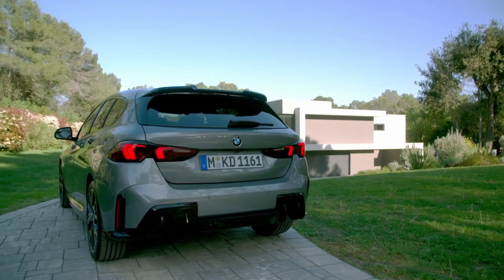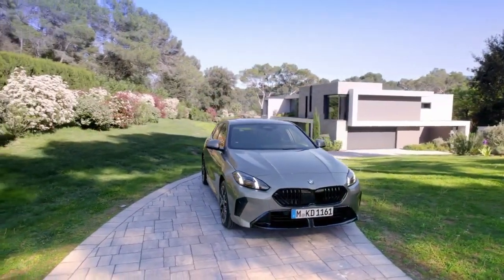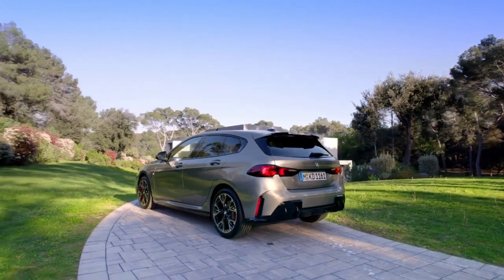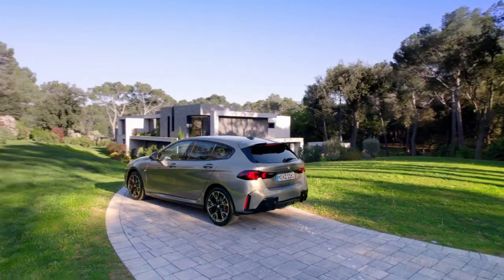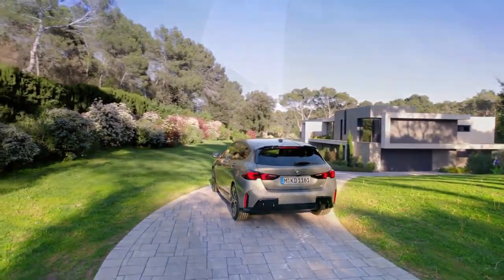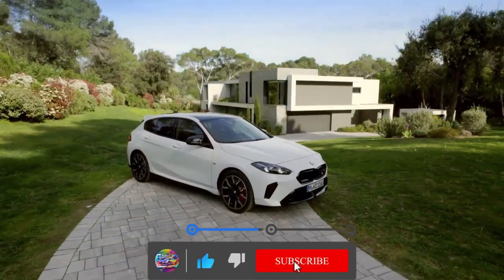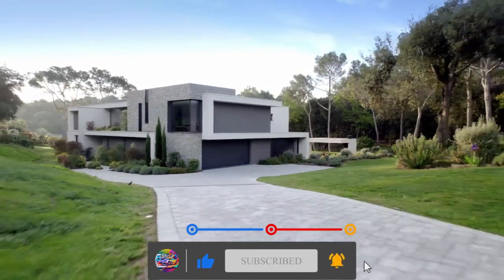BMW has prioritized sustainability with the 2025 1 Series. The use of high-tensile steel and recycled materials, along with a production process that conserves resources, highlights BMW's commitment to eco-friendly practices. The new BMW Operating System 9 with Quick Select allows for intuitive operation, and remote software upgrades ensure the vehicle stays up to date with the latest features.